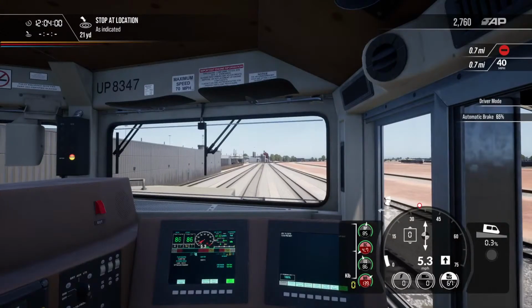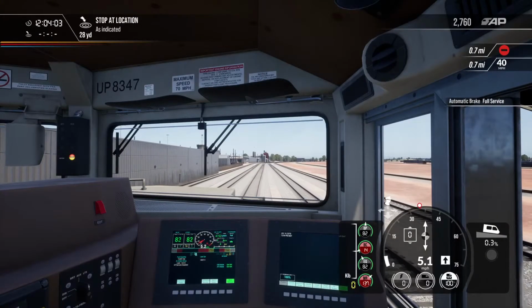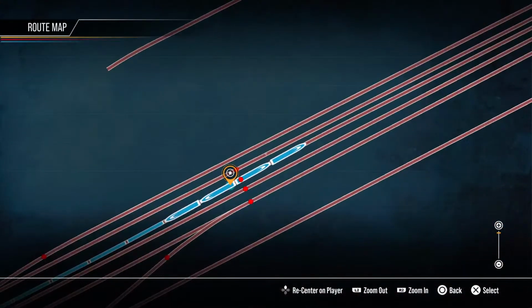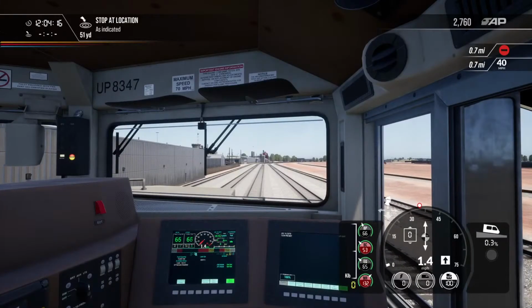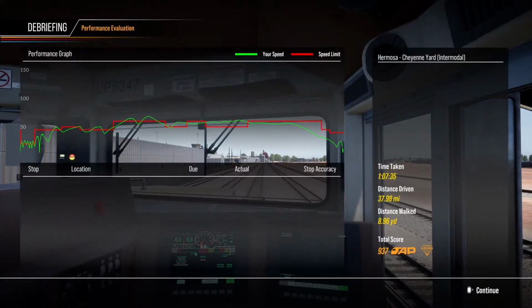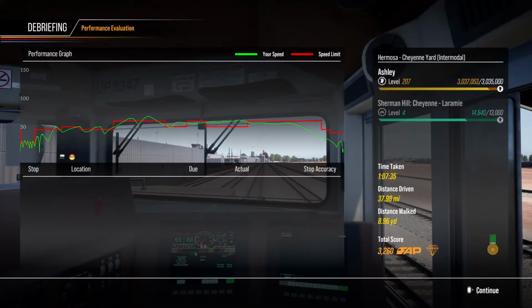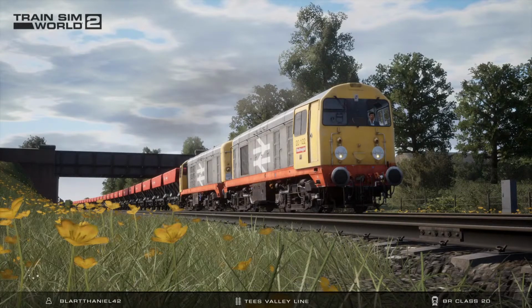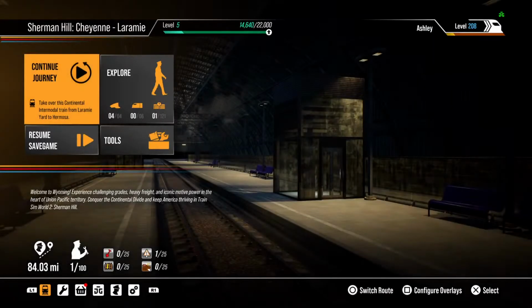I'm going way over the stop marker. Thankfully, it's not the end of the world. Didn't I go past a red signal? I did. Oh well. Thankfully the game didn't give me a telling off. But there we are. That concludes the first service, almost an hour and 8 minutes. I'm not surprised I got a bronze. It was my first proper run on Sherman Hill. Oh, I got another achievement, Old Faithful. Lovely. That's my first service complete. Quite pleased with that.